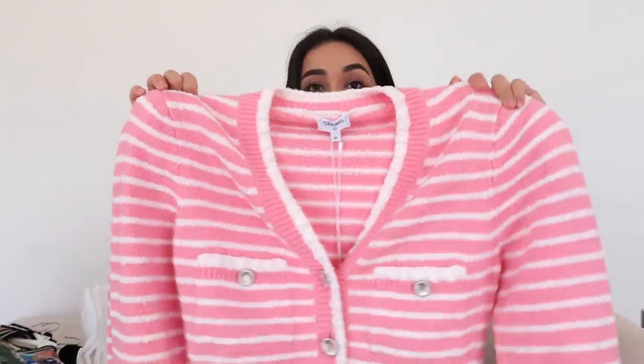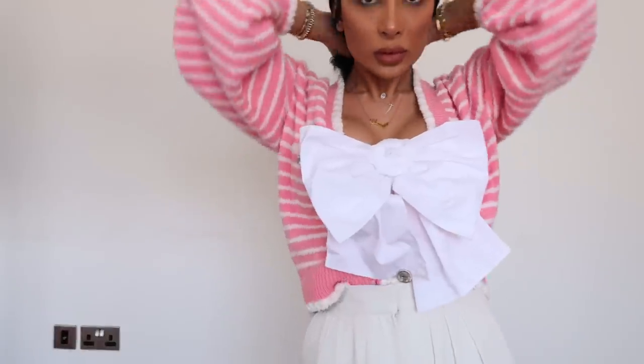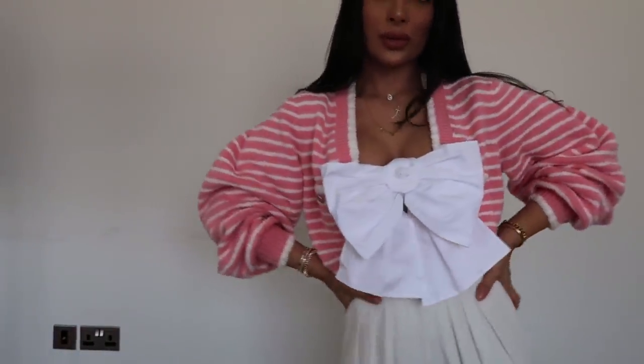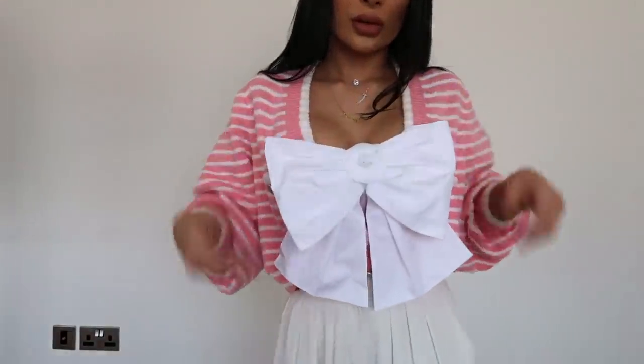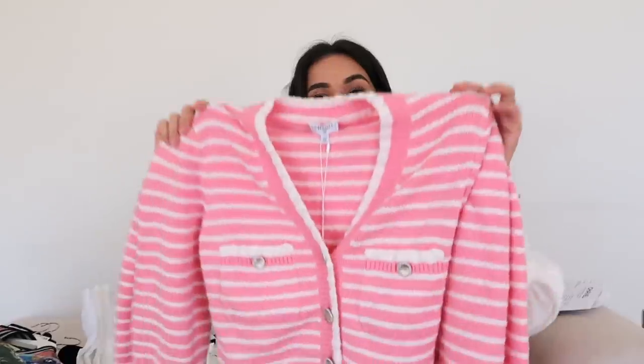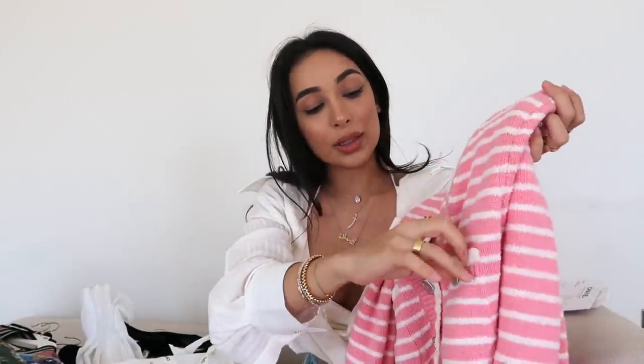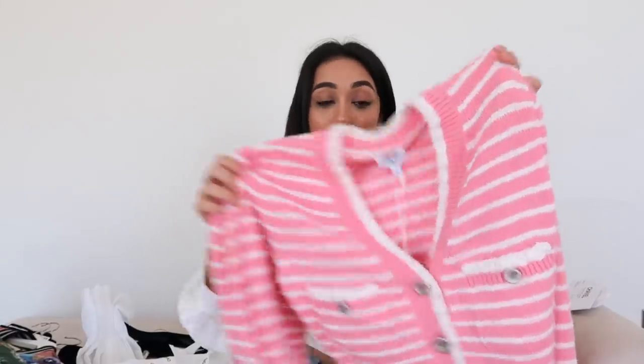This is so incredible. It's got these beautiful puffy sleeves. I usually wear a size 34. However, I got this in a 36 because I like my jumpers and knitwear to be slightly oversized. I don't like them too fitted because I tend to layer a lot and I love layering. As you can see, the buttons are this beautiful silver color. They've got these tiny little pockets, faux pockets. They're not actually real pockets. You can't put anything in them.